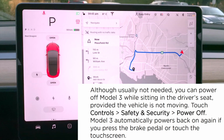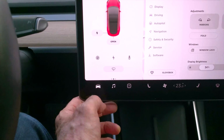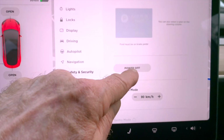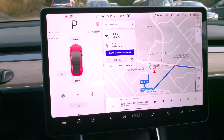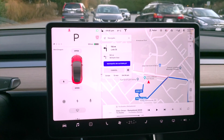So there we are, we're back again, and so we go down to the car control button. We go to safety and security. We look for power off. It says, are you sure you want to turn it off? Power off. Now at this point, we can leave it as long as we like. Some people recommend leaving it 2 to 3 minutes. The minute I touched the brake, the power came on instantly. And that's it. We're back up and running.